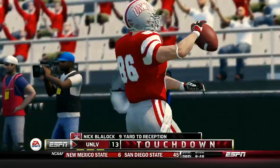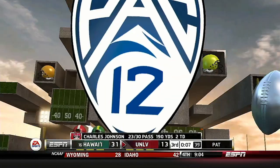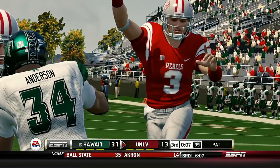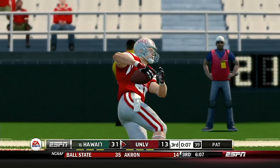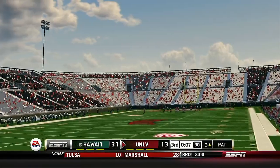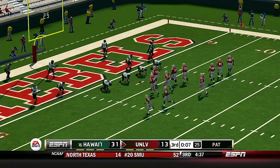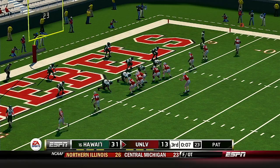Quick strike and it's caught for the touchdown. Nice catch by the receiver for the touchdown. Anytime you're near the red zone, you got to keep an eye for this guy. They love going to him down here. And the quarterback stays on the field as they try for the 2-point conversion. Five wide.